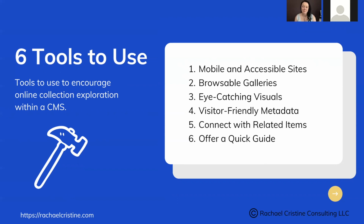And if you have a CMS that doesn't offer these for some reason, it's definitely time to think about how you might be able to get a different CMS that's a bit more robust. But that's more on what Thursday's webinar is about.